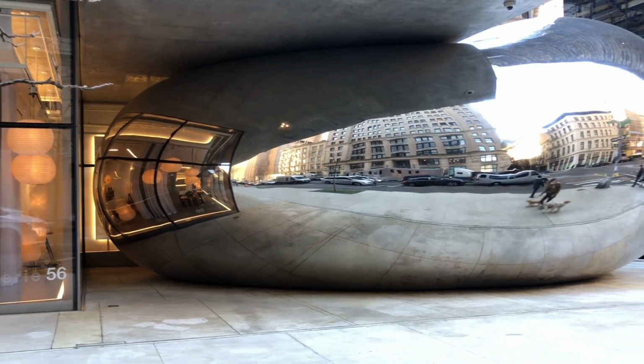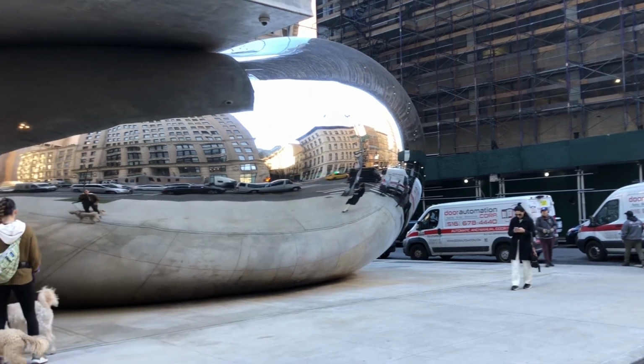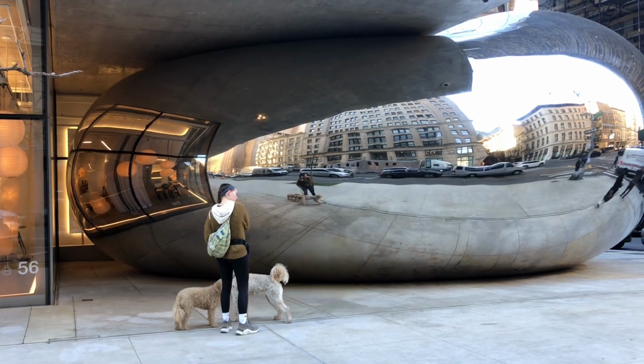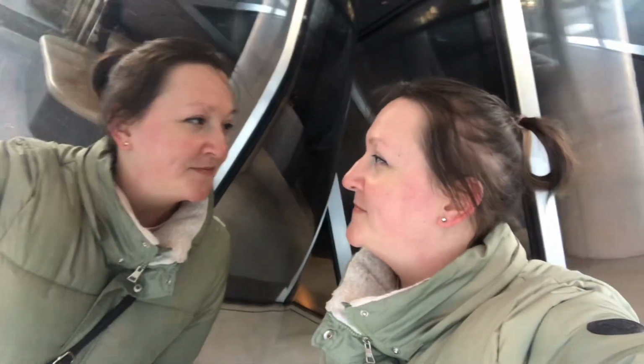And then I got to witness another New York moment where this girl was walking her dogs and the dogs were looking into the mirror. Meanwhile, there was a guy taking pictures of them. I just love this city. I love Manhattan. It's so cool. There's so much art everywhere. There's so many artists everywhere.